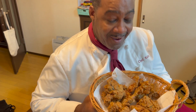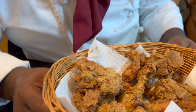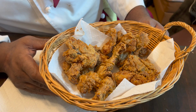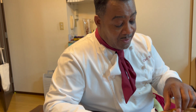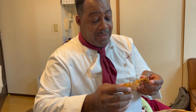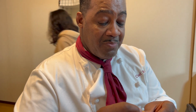All right, so these are real frog. Looks like chicken. Usually I'll let someone else taste it first, but I have a rule about my cooking that the chef has to eat the first one. So I will take my first dip at frog legs. Ooh, feels muscular.